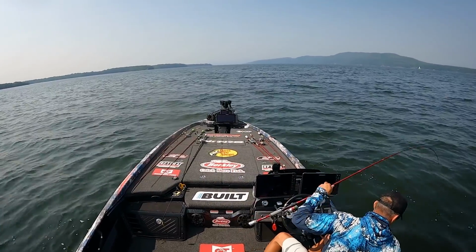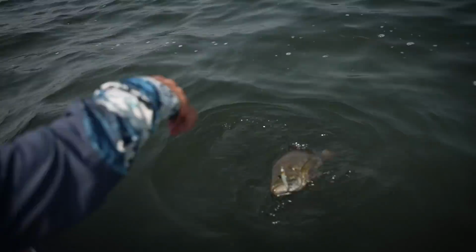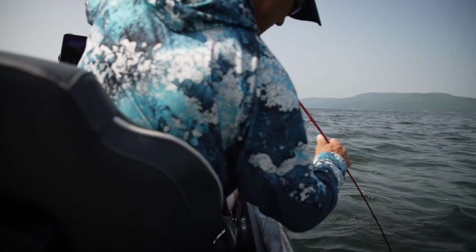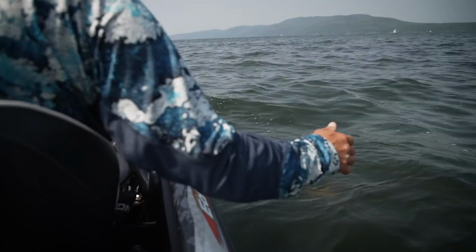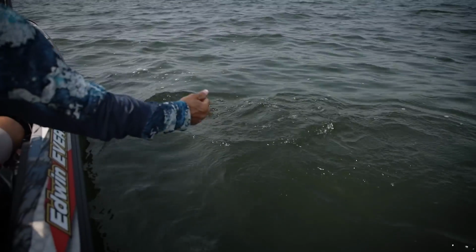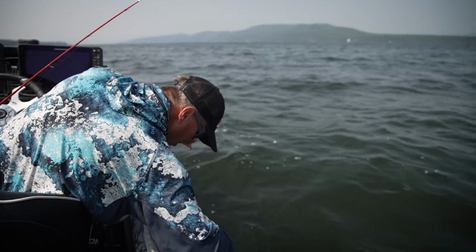Come here, buddy. Oh yeah, that's a good one. Gotta keep your line off the boat. That's where they'll break you off right here. Oh, and now we're down to 1 hook. I had 2 in it when it first came up.